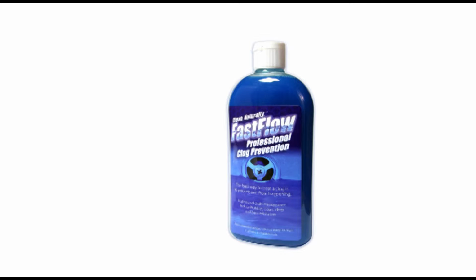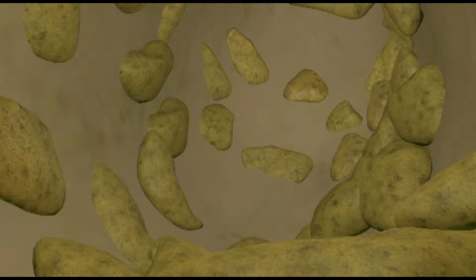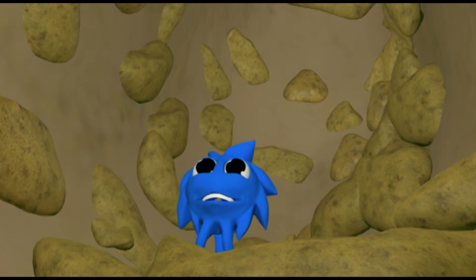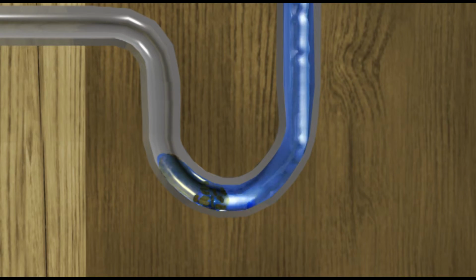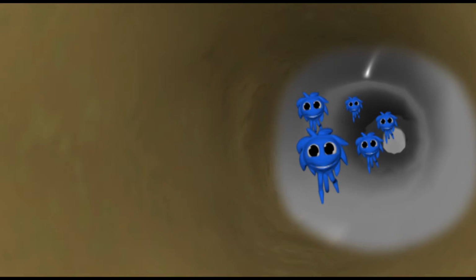Prevent the clog before it happens. Fast Flow works by coating the drain and settling at the bottom of the P-trap, acting like a time-release tablet. It reduces all the gunk that breeds insects and causes bad odors. Every time you use your drain, the water releases a continuous amount of Fast Flow microbes over 30 days. It keeps working for you by constantly keeping your drains free from buildup.